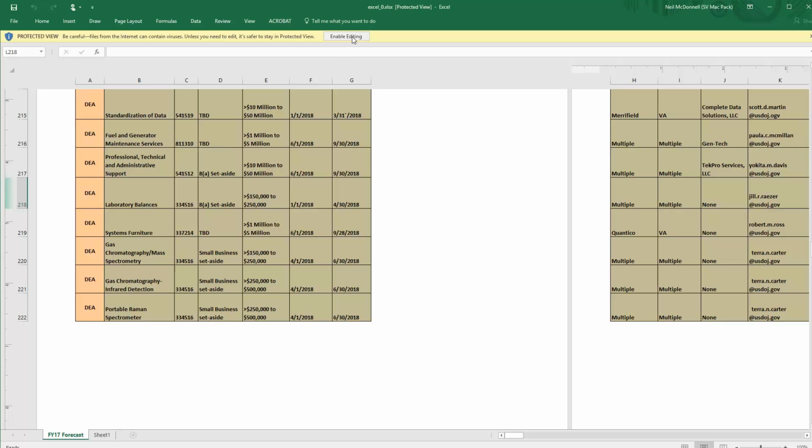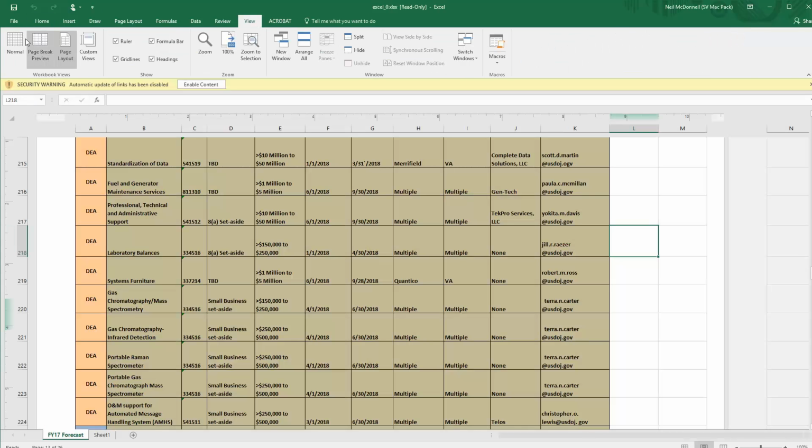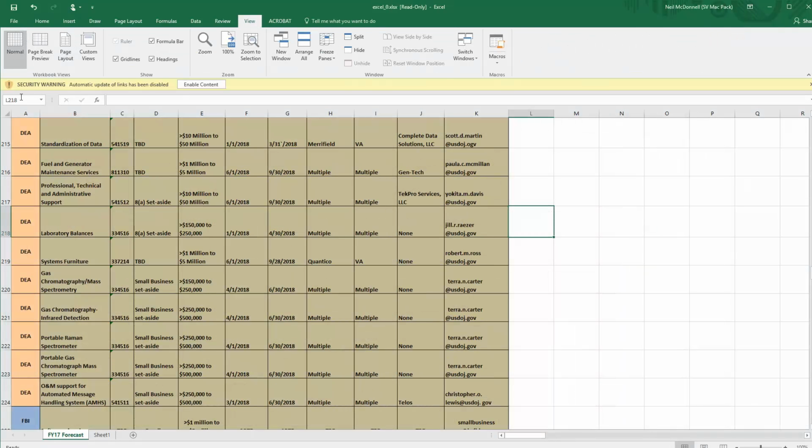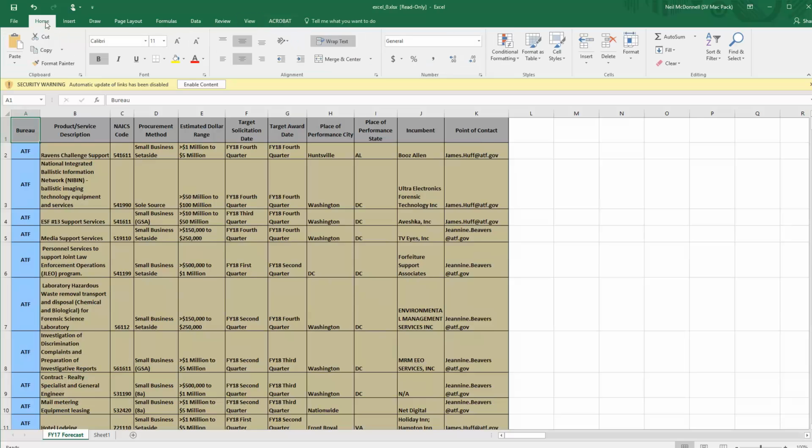And inside of here, just so I can show it to you, I'm going to enable editing. I'm going to put it in normal view so I can look at a lot. And then I'm going to cell A1. By typing it in and hitting enter, it takes me up there. And the last thing, just for those of you wondering what I'm doing with Excel, I'm turning on the filter. So now I can manipulate the data really quick for you to show you.